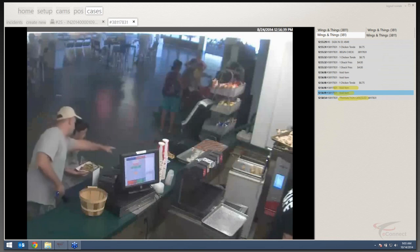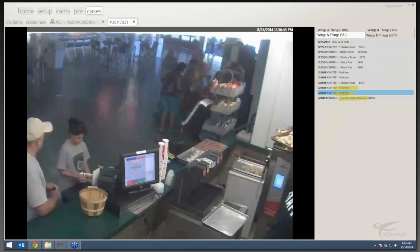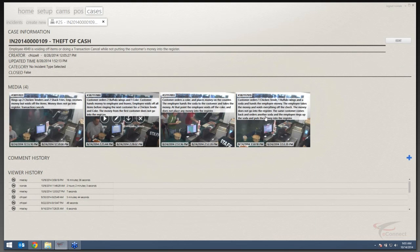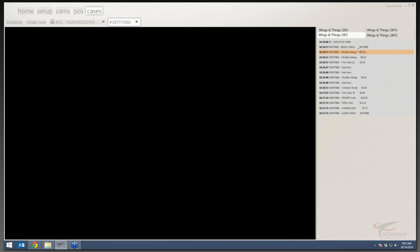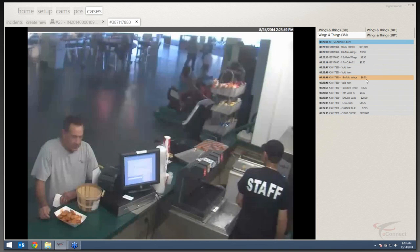The way this was uncovered was, we ended up having several transactions where he did this. I can go through and show you each one, but they're basically the same thing. He begins the check, rings up the items, voids the items off, and in this instance, he starts another check.